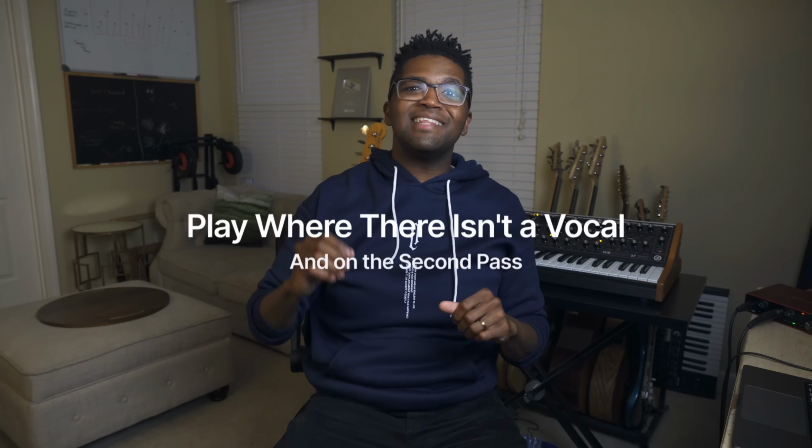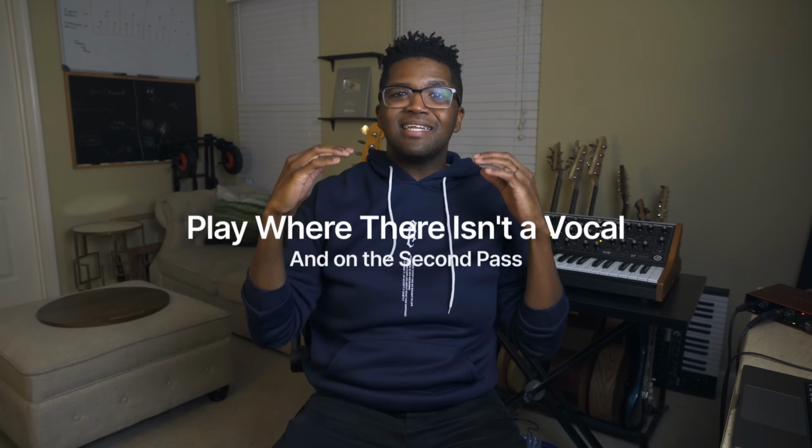But what makes this tip even more powerful is when you pair it with the first tip, playing on the second pass. Because now if you play your lick on the second pass and play where there isn't a vocal, your lick stands out and makes an even bigger moment. Here's an example of me using this technique.